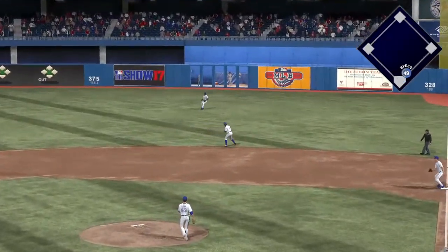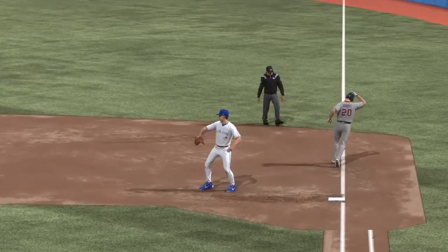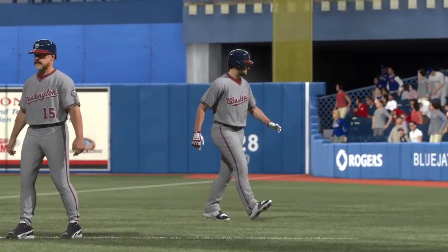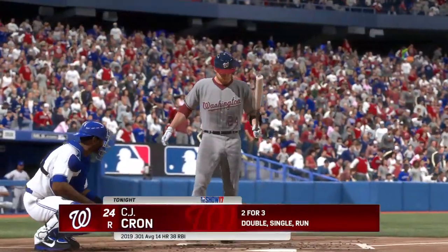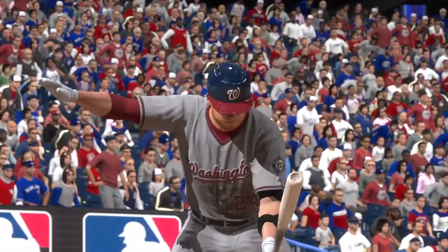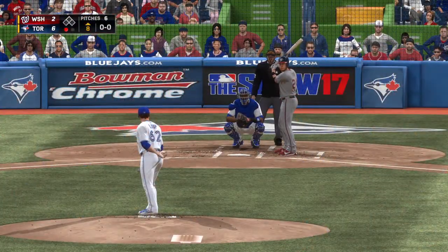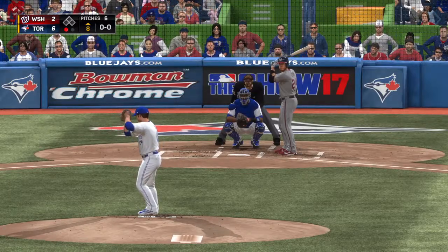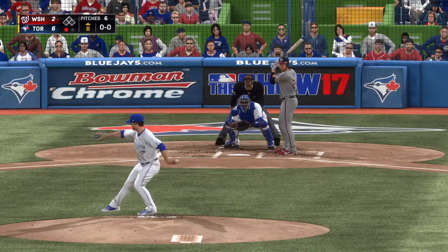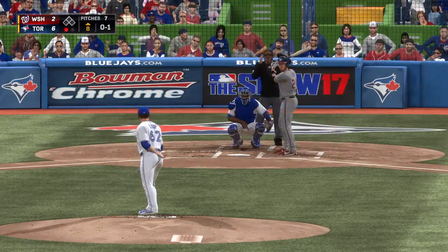Liner towards second. Throw on to first in time, so the leadoff man is set down to open up inning number 8. Up next for Washington, first baseman, C.J. Cron. Here's C.J. Cron now. 2 for 3 with a double on his line so far. He's ready. Here's the first offering. A high fastball is in there. Bases are empty. 1 man out.